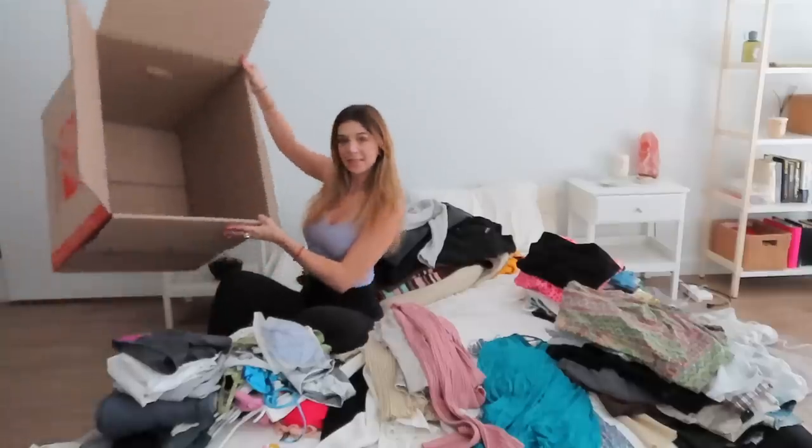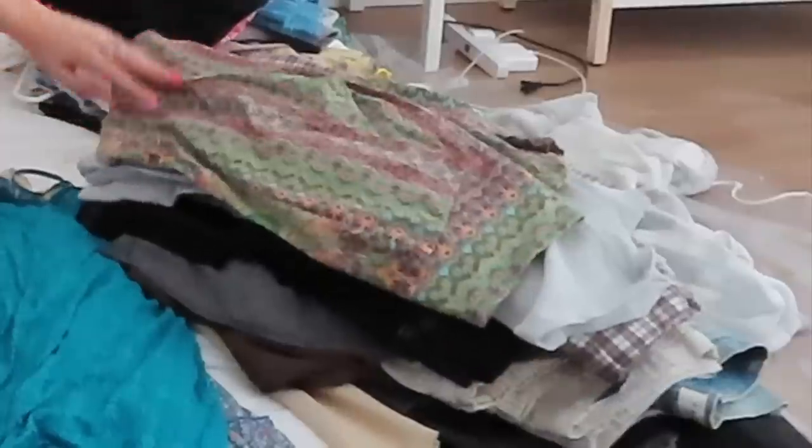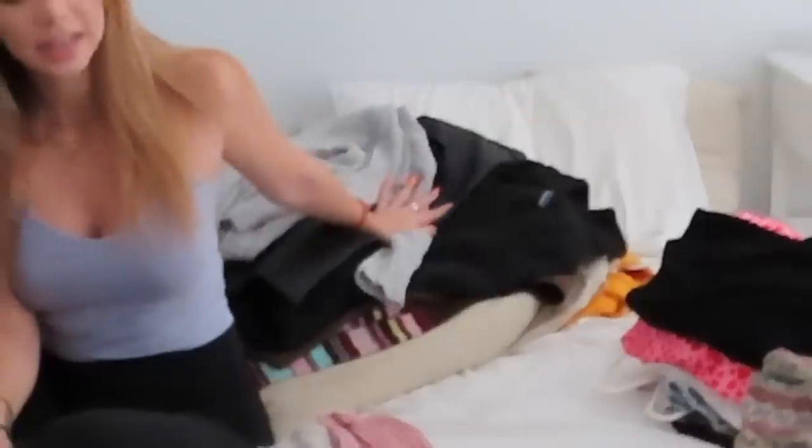We got this box empty. I have swimsuits, pajamas, shirts, dresses, pants, shorts and skirts, and jackets.